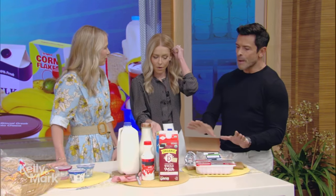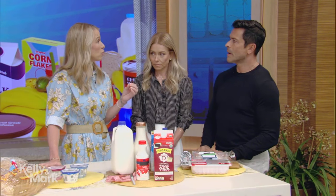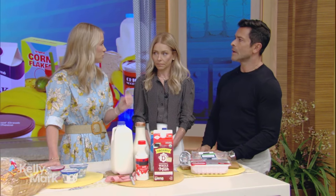All right, what are the most common expiration dates? It can be super confusing. Sell by, best by, use by. Sell by is about inventory control in the grocery store, so that's something mostly for grocers. Best by is about quality, the taste, appearance, nutrition. The use by date is the one you really got to follow as an expiration.